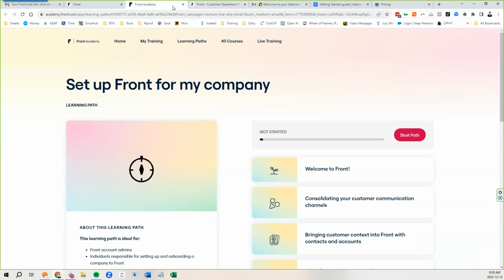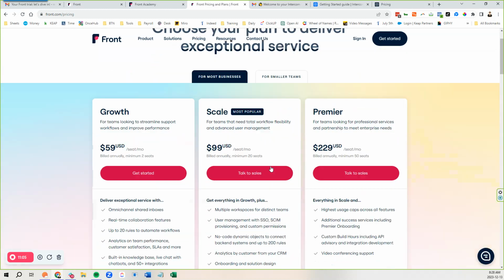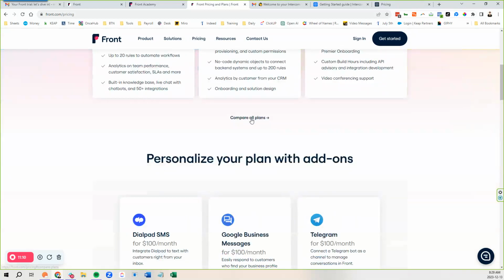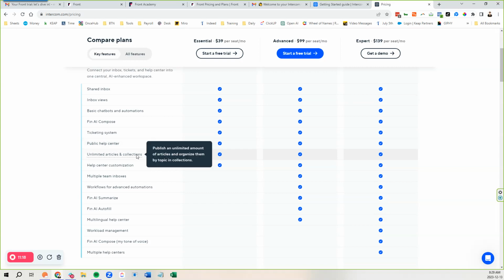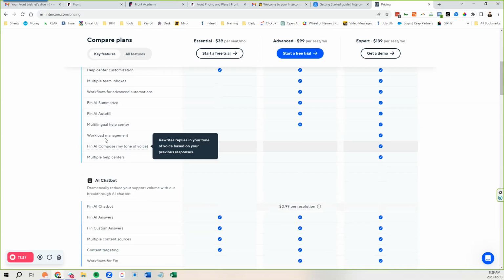What I want to look at next is pricing for both of them. Compare whether there is a hard cost pricing difference between these two. I didn't really see any substantial amount of pricing difference between them, but there's certainly some feature difference between them as well. I'm going to look at this. So shared inboxes, and I just quickly went through what's not included, because can I get away with this $39 or am I going to want to do this $99 thing? Multiple team inboxes. That's interesting. Provide multiple inboxes per team, workflows for advanced users, summarization, autofill, multilingual, workload management.